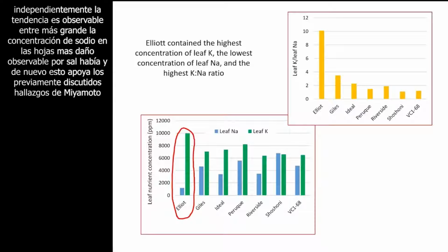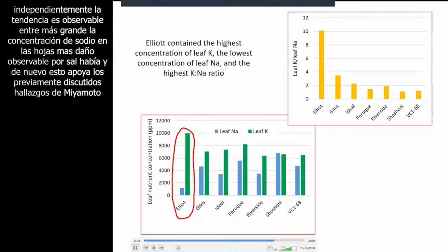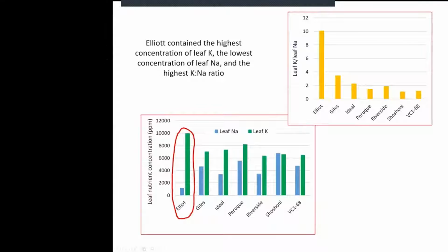So interestingly, if we look at the potassium to sodium ratio, and that's shown in the upper right here, we see the Elliott leaf tissue potassium to sodium ratio was nearly 4 times greater than that of Giles, the next highest cultivar, and nearly 10 times higher than Shoshone, which was the cultivar with the lowest potassium to sodium ratio. We're going to come back to this potassium sodium ratio in just a moment.